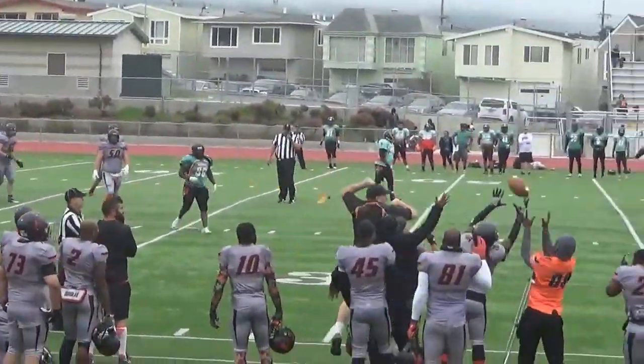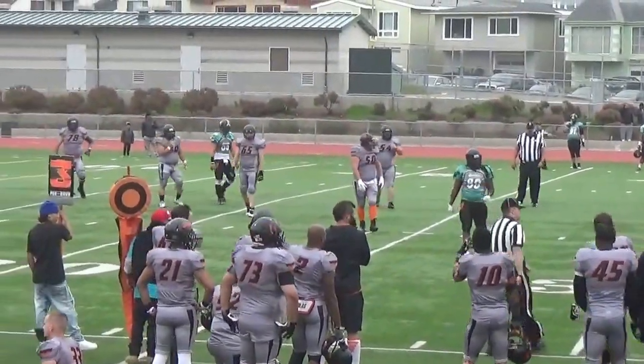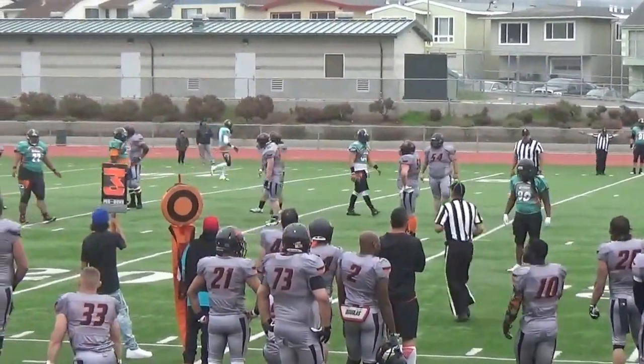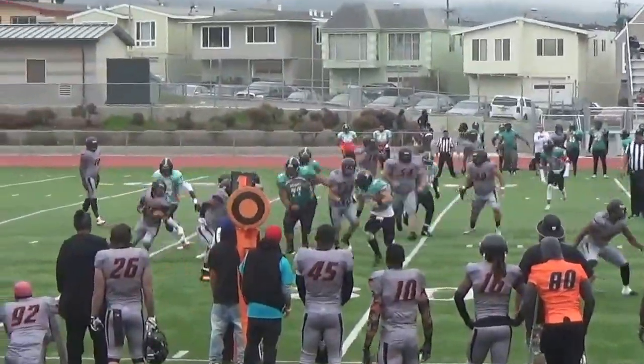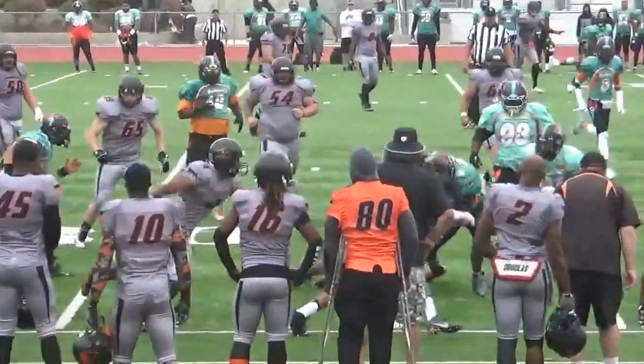Hollis back to pass, swings it out to the left side, just throws it out of bounds. There is a flag on the far side of the field. Hollis hands it off the middle. Mikron off the right side.